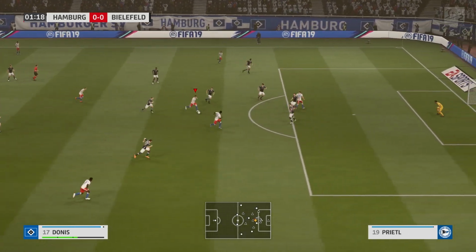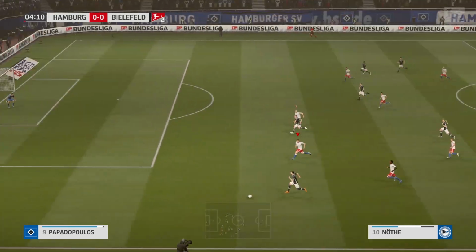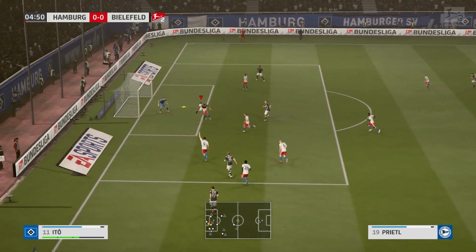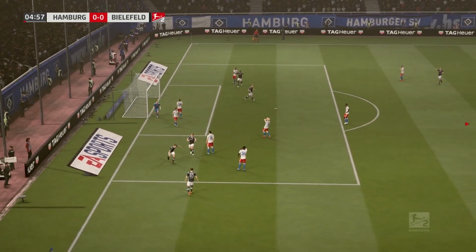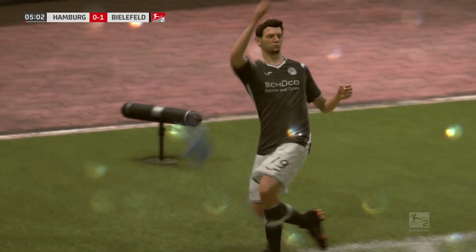And we're not going to cut here. Anastasios Donis here with his first chance in a Hamburg shirt. Forces a great save from the keeper as he pushes it wide of the goal. Bielefeld here with Shiplock. Crosses it into Pretel. And somehow, within 5 minutes of kick-off, we go 1-0 down.